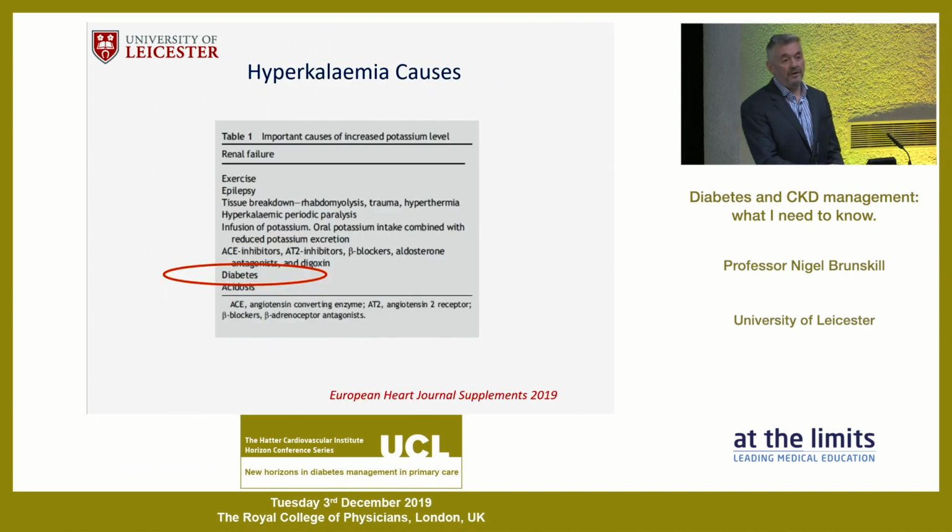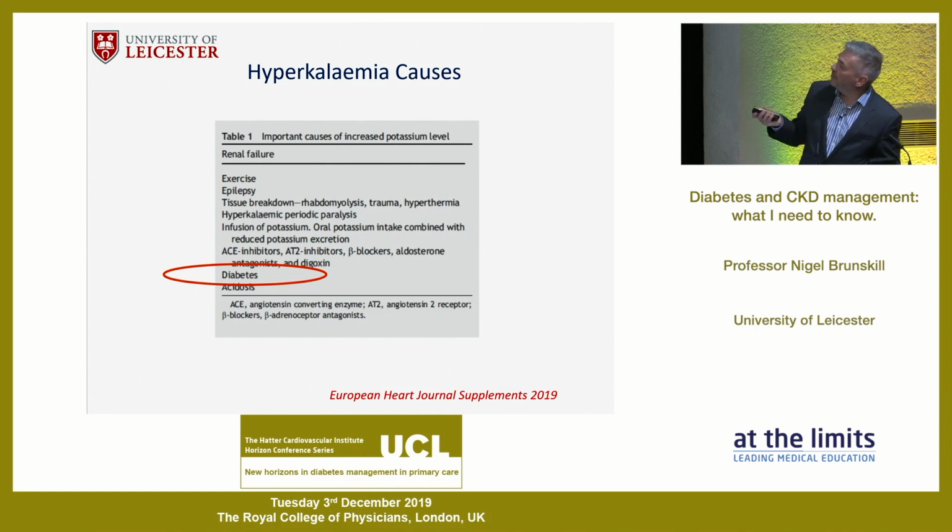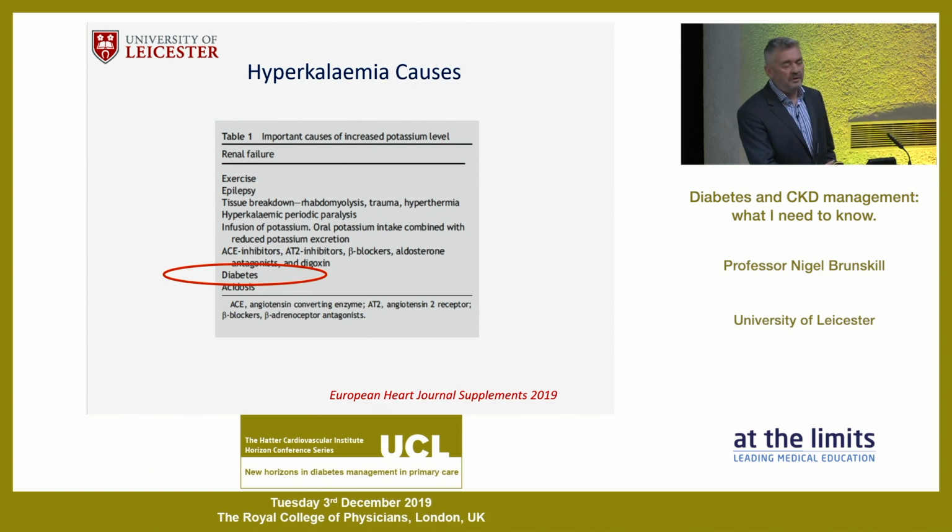So hyperkalemia. Do any of you get troubled by hyperkalemia in terms of a result getting phoned through to your practice at 6 o'clock in the evening and you think, oh my God, now what? And this happens all the time. And these patients, for all these reasons, get sent to the emergency department at night and it's busy and they're there for hours while somebody rechecks their potassium level. And it's certainly true that diabetes is associated with hyperkalemia for a whole range of reasons that I won't go into.